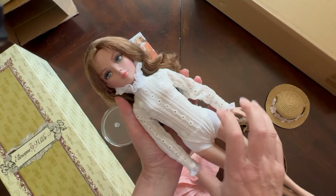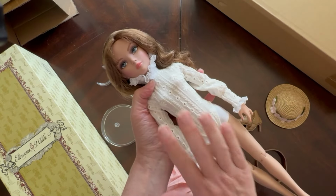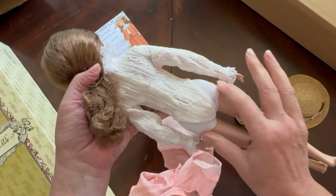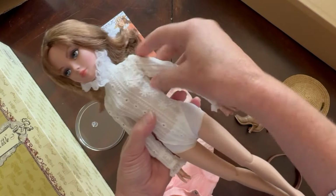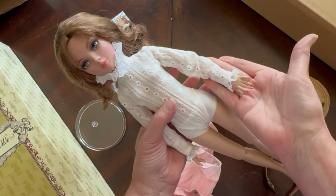It's so well fitted through her torso. It's also a leotard style blouse, so this would pair perfectly with a pair of slim fitting pants. So you can look through the back and see just how well it fits through her torso. It's kind of voluminous through the sleeve, and then it has a nice cuff and a lace accent.